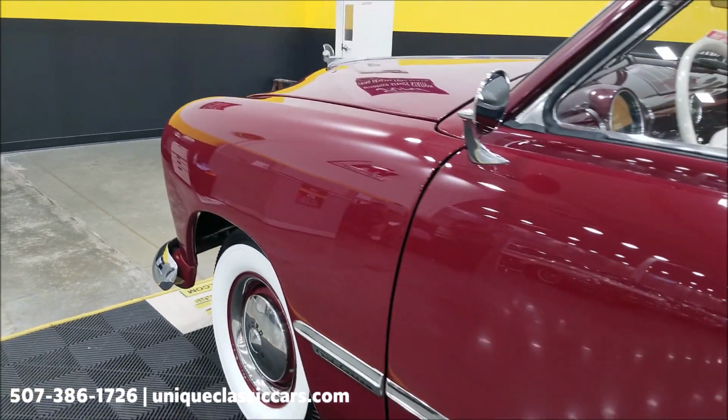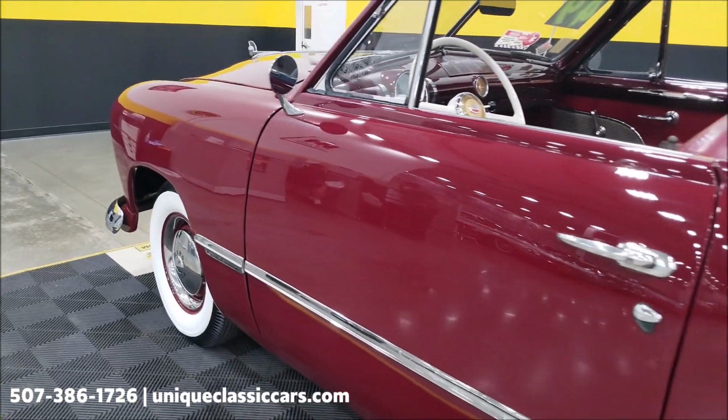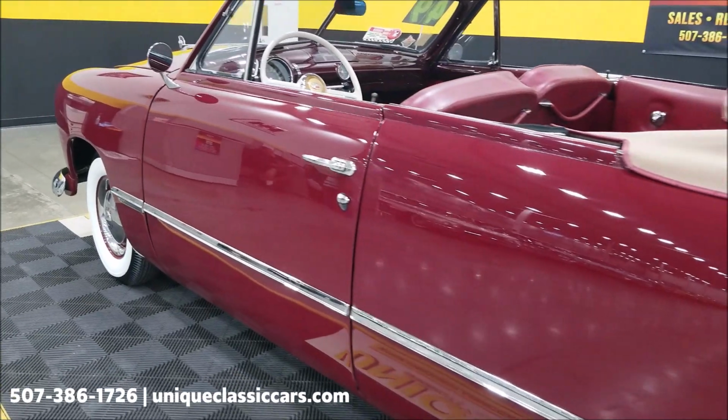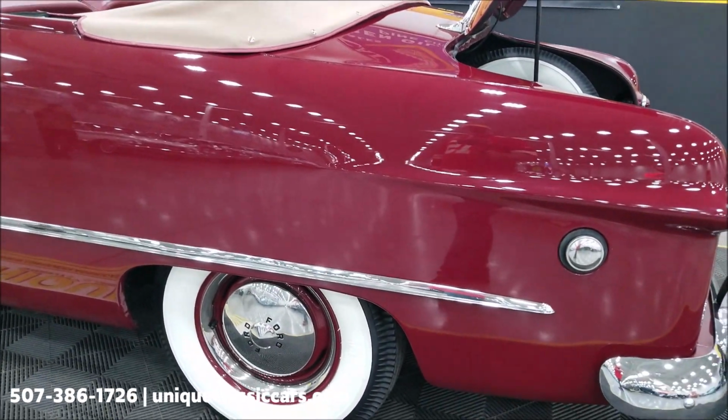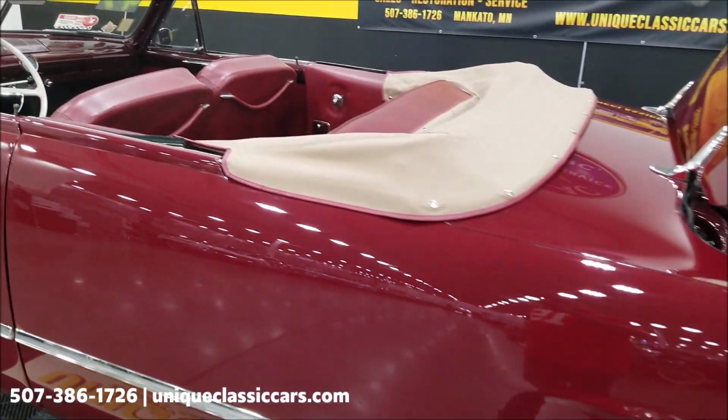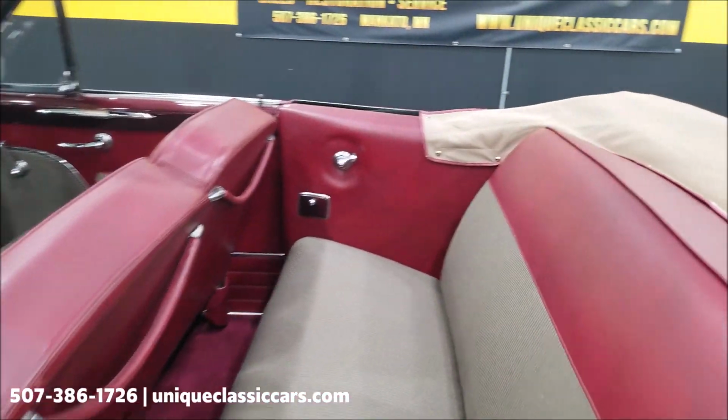You see what I mean by the paint. That paint is laid on there very nicely, shows very well. Not a lot of miles in this car since it was restored. You can tell that by looking at it. Let's go ahead and take a look at this back seat.